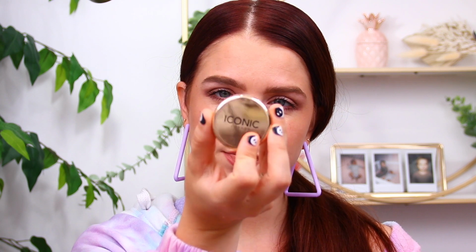This is something that I grabbed that was newer that I was very curious about. So this is from Iconic London. It's called their Precision Duo. It has a contour and then also a bronzer kind of in here. It's called the Duo Contour Pot. It says contour, but I feel like on me it's more of a bronze shade. I do have it on right now, and I think it looks pretty nice on the skin. It looks very natural.